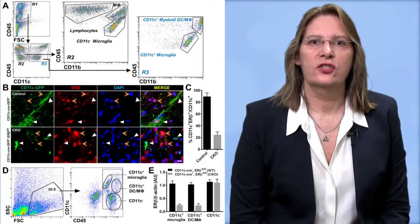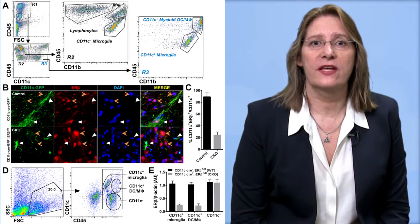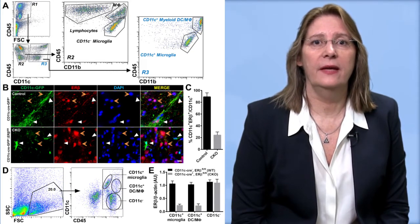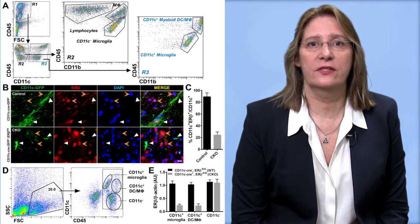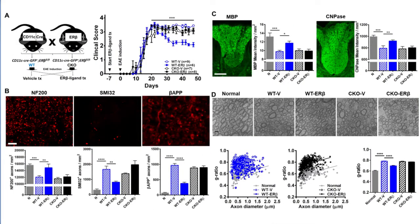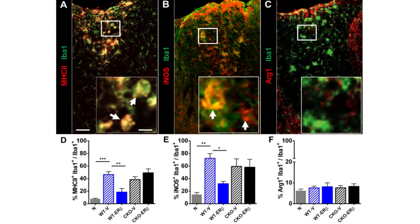First, we created a conditional knockout mouse where ER-beta was deleted only in myeloid immune cells that are resident to the CNS or migrate there during disease, namely CD11c positive cells. We found that removing ER-beta from CD11c positive cells blocked the beneficial effect of the ERβ-ligand treatment on EAE clinical outcomes, myelin, and axons, and also prevented the immunomodulatory effects of ERβ-ligand treatment on CD11c cells within the CNS.